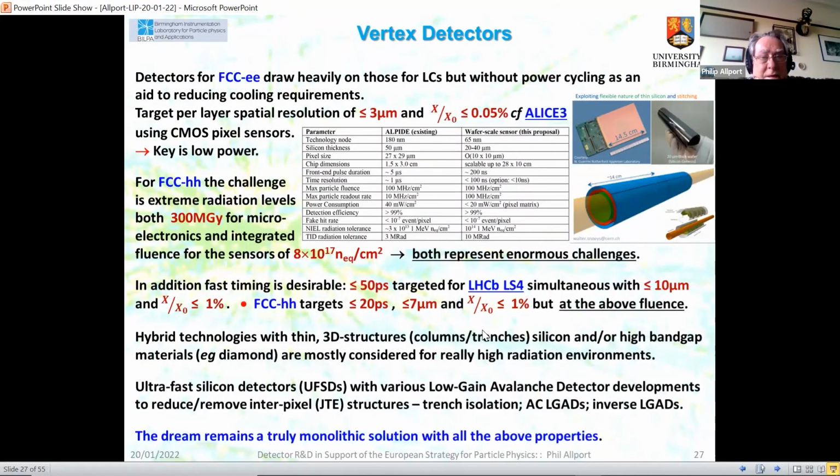So for the technologies, which is the final area I want to talk about, so for vertex detectors, the emphasis is really on taking CMOS pixel sensors to a new level, building on, in particular, the very nice studies done for the ALICE upgrade, and for future ALICE 3, where the idea is to have very thin stitched detectors, wafer scale integration that can actually be curled around the beam pipe, giving remarkably small material and spatial resolution of order 3 microns.